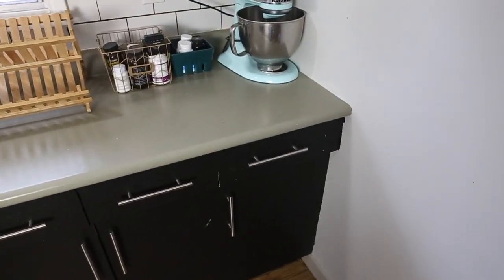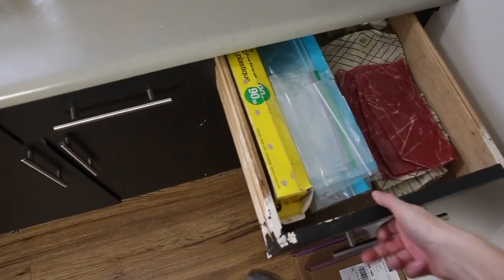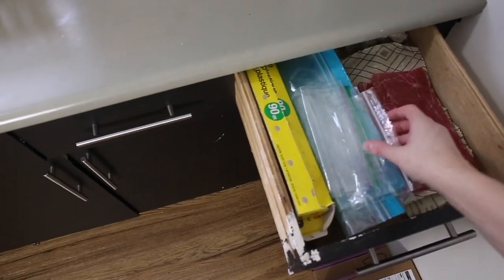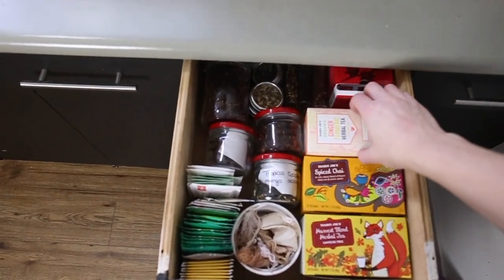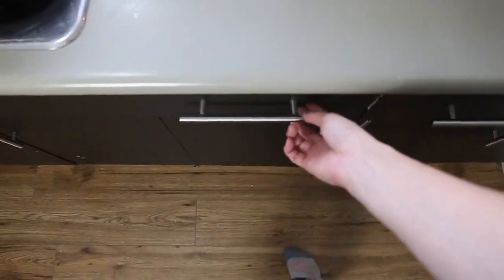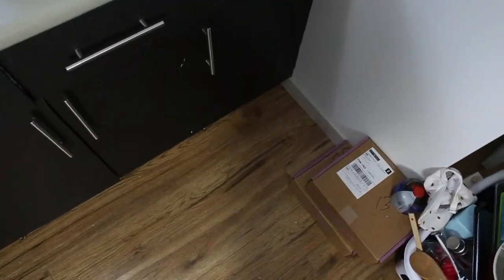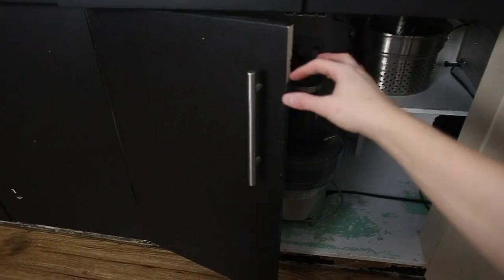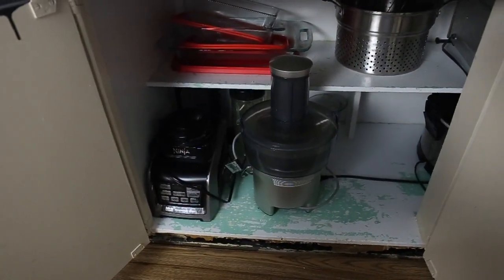Okay, and then I'll show you inside all of these cabinets. So we'll start here. This is my drawer with Ziploc bags and my beeswax wraps. This drawer is so much better. These ones are all just ones that have been used that I've washed out. And then this is my tea drawer, which I'm really excited about having these super nice and accessible. And then this one just has hot pads, this kind of stuff. And then down here, I was able to find a spot for my toaster oven and my crock pot's in there. And then this is all just bigger stuff like my juicer and my blender, which were there before.